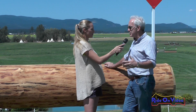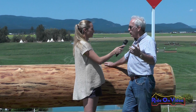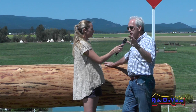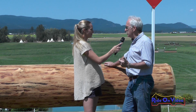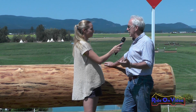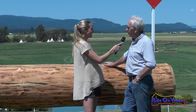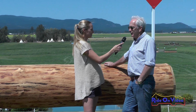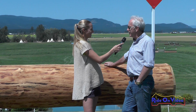Some of the fences are very technical, some of them are big and wide, but it's a combination of all these different types of fences and the ups and the downs. And by the end of the course, have they overused their horse? Are they too tired, or are the horses suddenly getting a bit wild and they're out of control? We'll see a bit of both probably by the end of cross country. But hopefully they all have a safe ride, but we don't want too many clear.